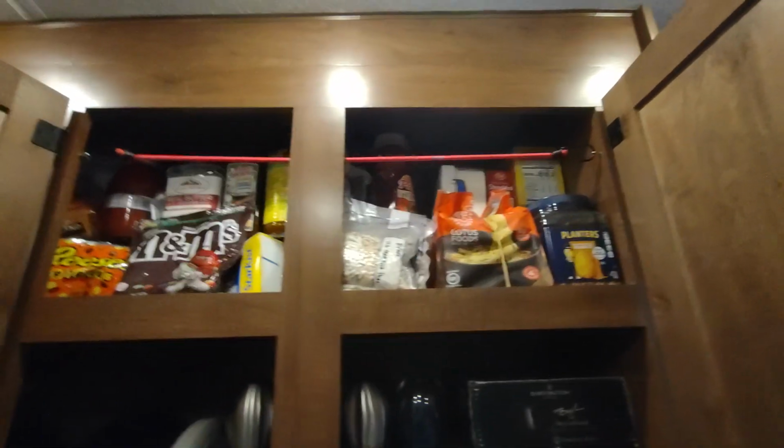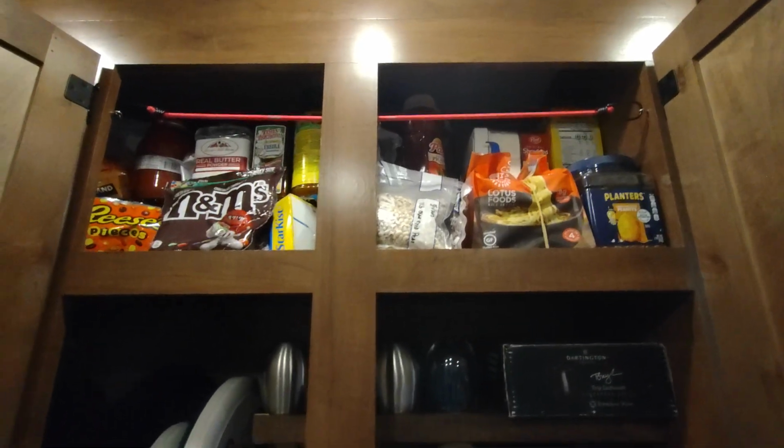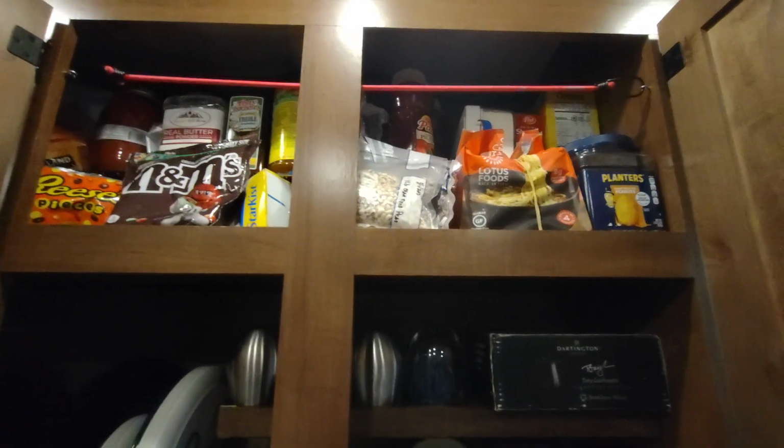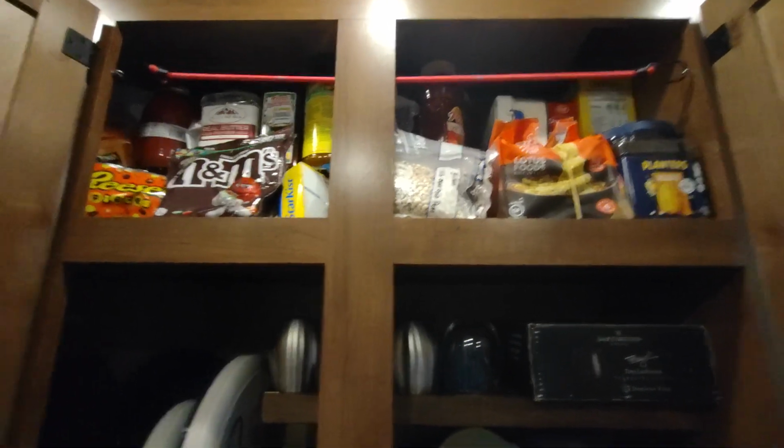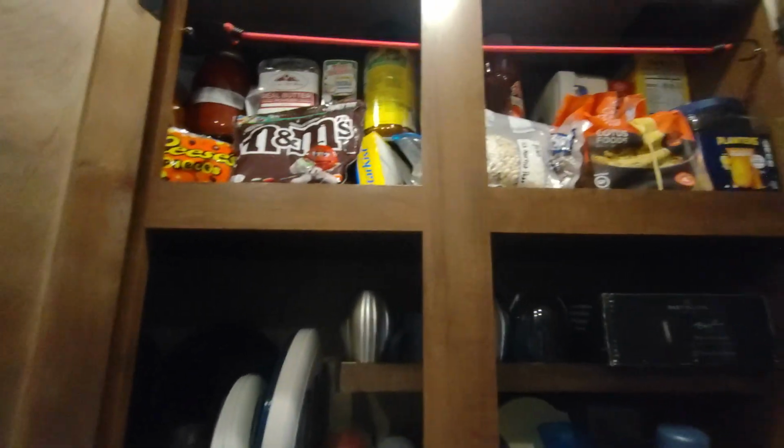We put the bungee cords up there right before we came out on the Appalachian Trail adventure, because we knew things would slide and we didn't want to open this and be hit in the head by, oh, I don't know, anything from Pace or Tony Sacheries. God forbid that comes open.